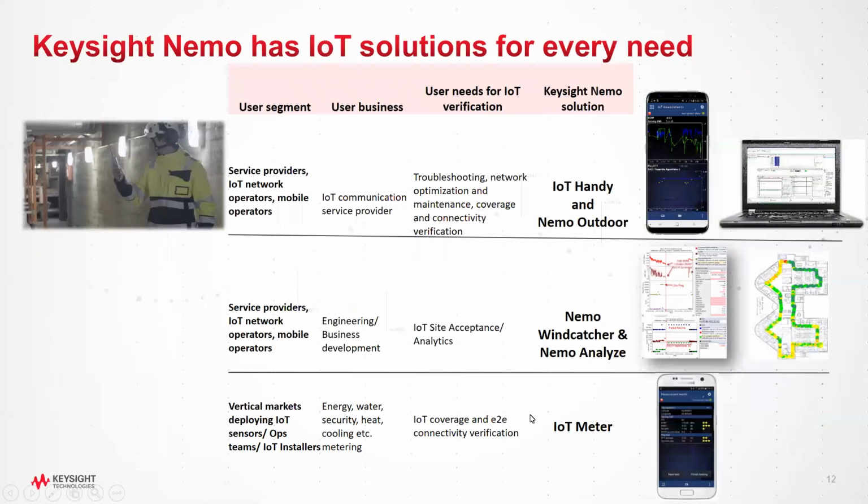So here are some use cases and who our user segment is, who is actually using these solutions today in the market. The first layer here is IoT Handy and Nemo Outdoor. This is where you would see network operators, service providers, or network equipment manufacturers who work with the mobile operators test. This is where you would see your detailed layer 3 messages. You have a decode of all your messaging, and you're collecting all your KPIs at that point.